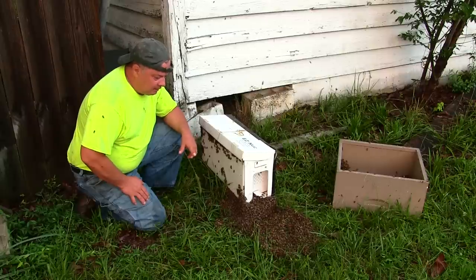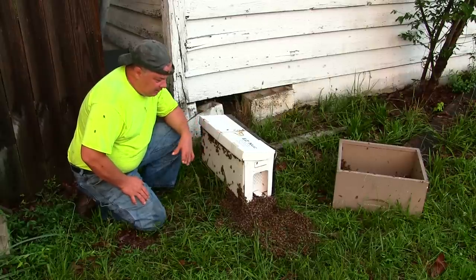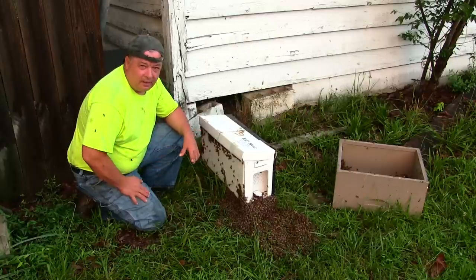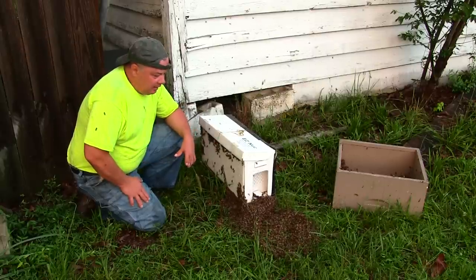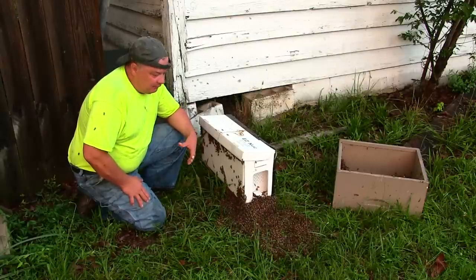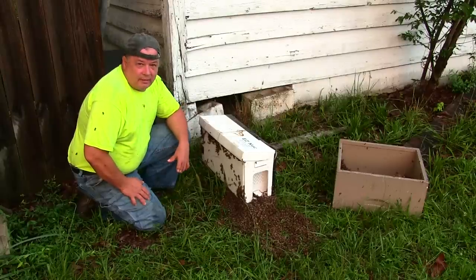I say that because all the way home, they were just as chilled out as they could be. They were not upset, making a lot of noise. It was just minor fanning to keep them cool. So there was not a loud roar in the Colorado BVAC catch box. And I have found that that's a great sign for me, kind of knowing whether or not I got that queen.